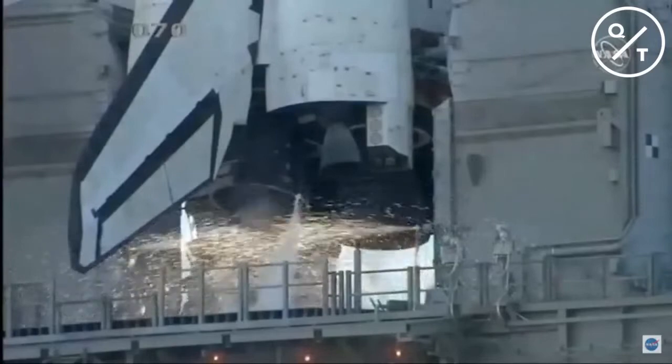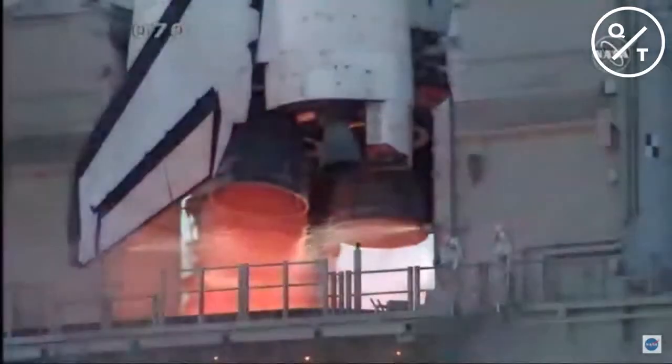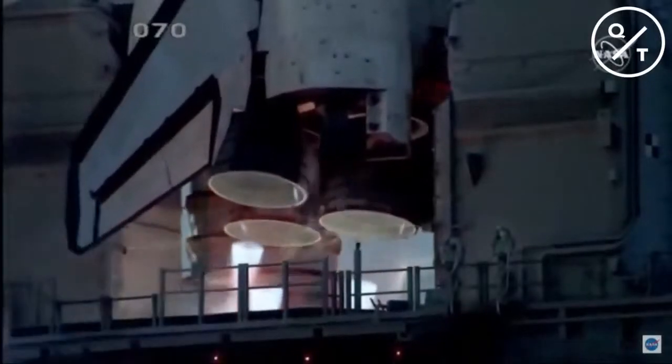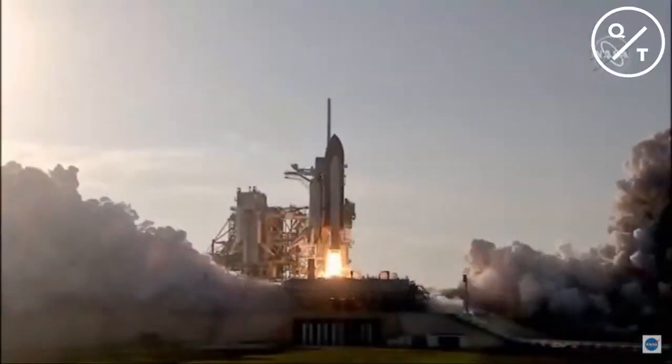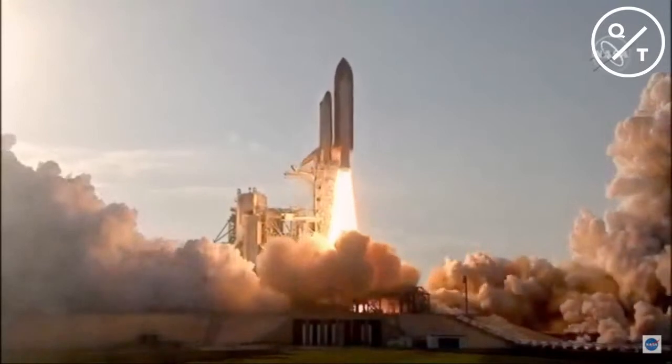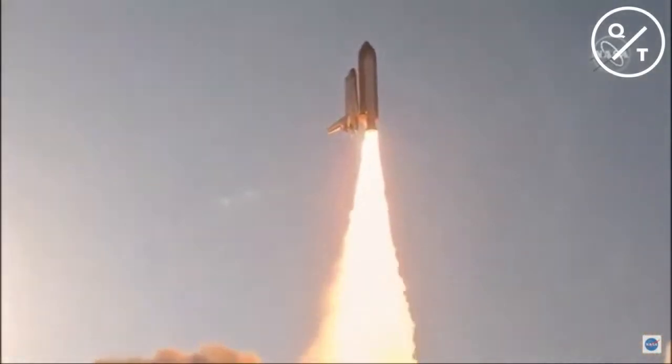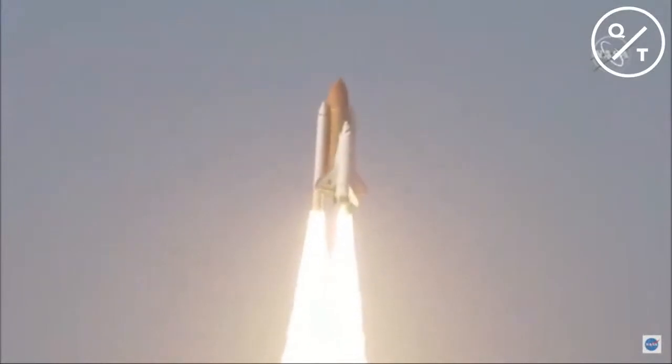Go for main engine start. We have main engine start. 2, 1. Booster ignition and the final liftoff of Discovery. A tribute to the dedication, hard work, and pride of America's space shuttle team. The shuttle has cleared the tower.